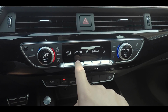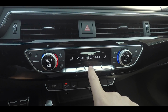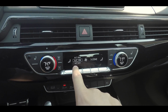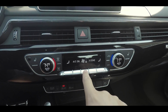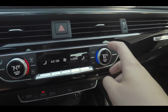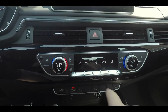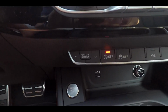So you can see as I put my finger on top of them, I'm not actually pushing these buttons, but you can see it changes the setting or the view on the screen. So if I want to move this up, then I would push it down, push it back on auto here. And you can set these separately. And if you wanted to put them on sync, you'll move it up here and then it automatically syncs them back together.